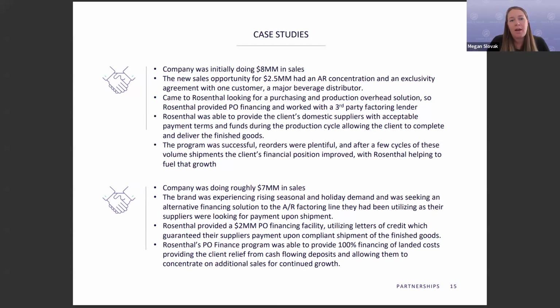So I'll jump into the second case study, the second example. This was a client who already had an existing factoring line, but landed a large order. Again, this falls into more of the seasonal holiday category. They landed a large order with a retailer that they needed additional liquidity for. So they came to us to add on a PO financing line with their existing receivable financing line. They needed us because their supplier was overseas and was looking for a letter of credit as a guarantee of payment once the product was completed and shipped.